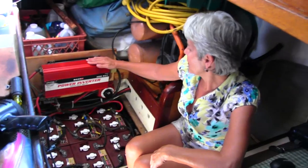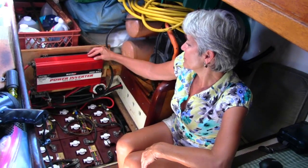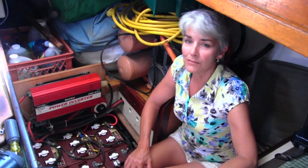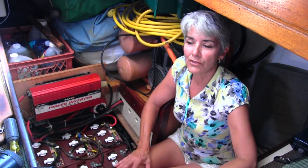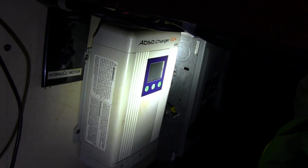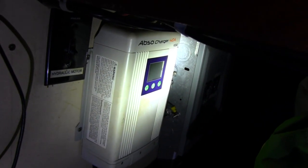And this is our power inverter. It's 2,000 watts, and we use it when we're using any kind of small appliances or smaller power tools. We also have a Blue Sea smart regulator. It's kind of hidden, so it's hard to see, but we use that when we're running our engine to regulate our battery charging from the alternator. Here's our smart charger. It's 40 amperes, and we use that only when we're using the generator to charge the batteries.